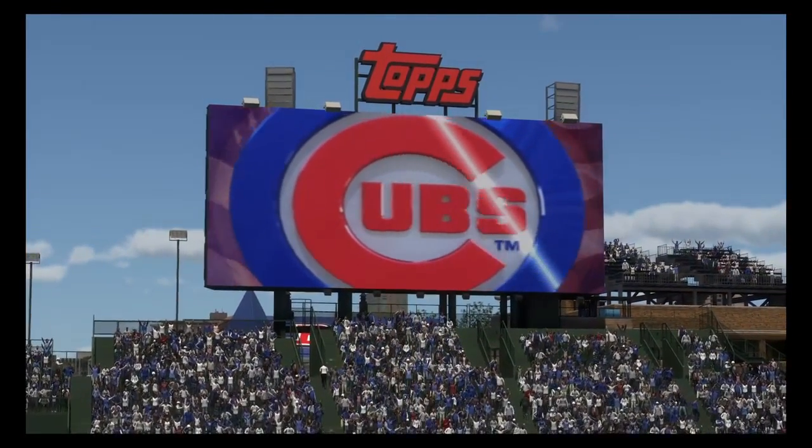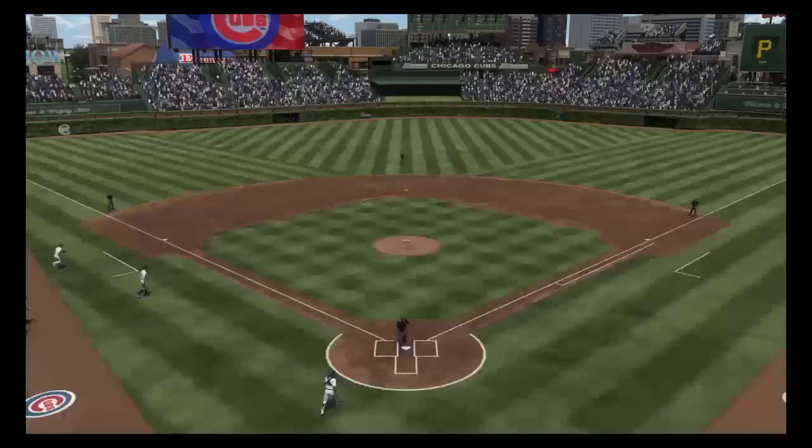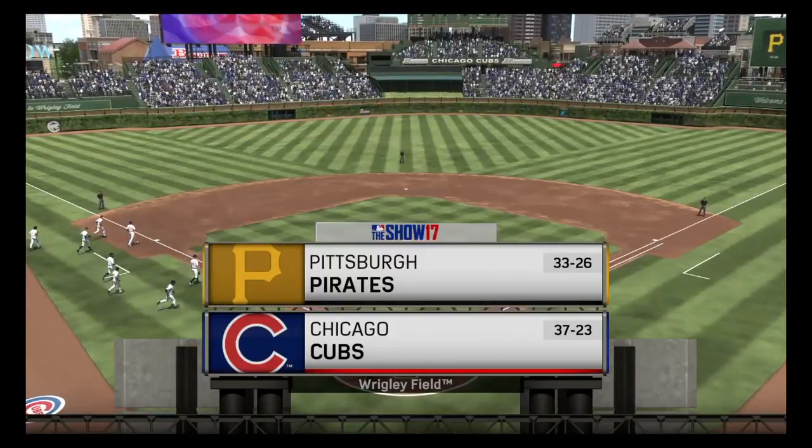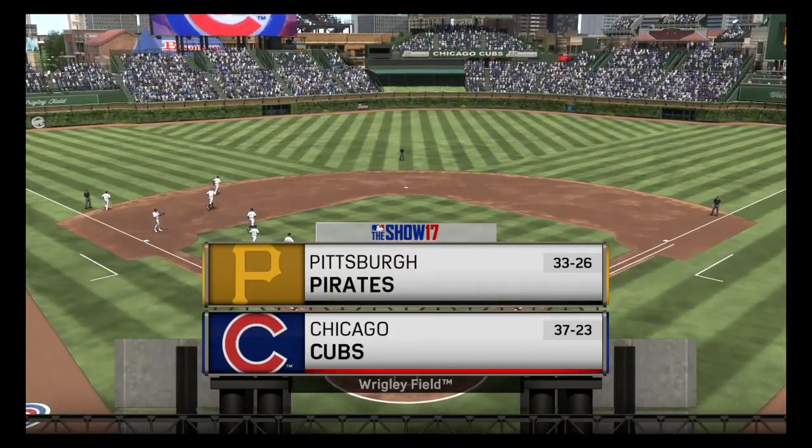Afternoon now, baseball from Wrigley Field in Chicago. Today it's the finale of this 4-game set between the Pittsburgh Pirates and the Chicago Cubs. Stay tuned for Cubs baseball next.